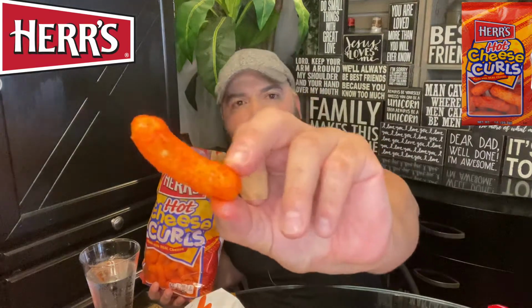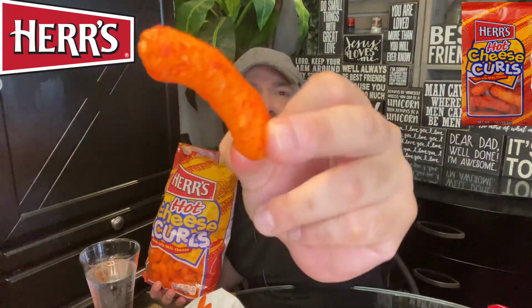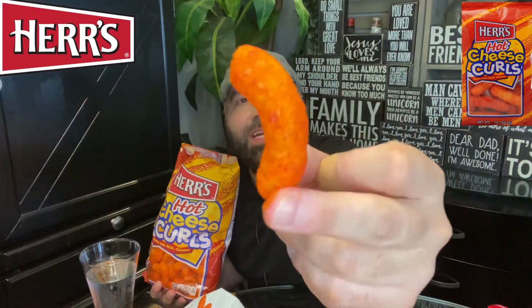One thing I have to say, even with the spices and stuff, this one is kind of saltier than the normal cheese curls. The salt level is very high. Let me put it so everybody can see the back. It's high. Oh no. So they're just way different. It has different spices, but it's delicious. Very, very good.